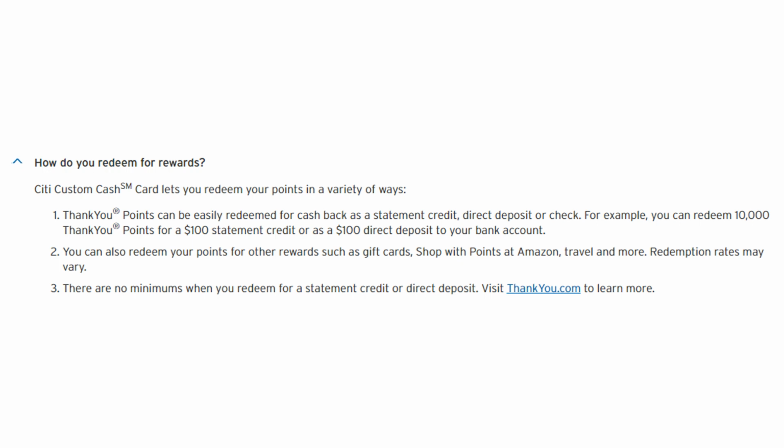Now you can redeem this for cash back or statement credit, and how the cash back works is you can either ask for a direct deposit in your bank account, or if you would like to receive a physical check in the mail, they can definitely do that also.